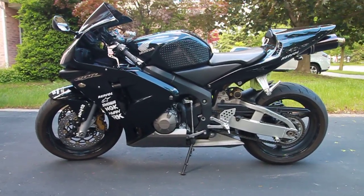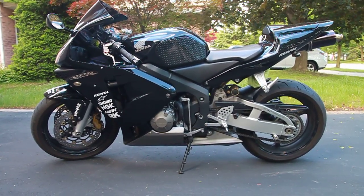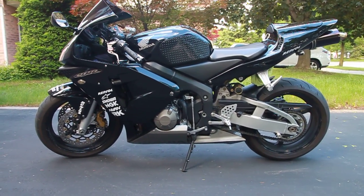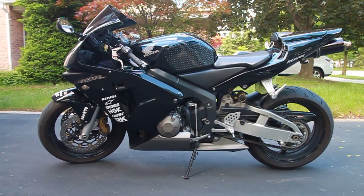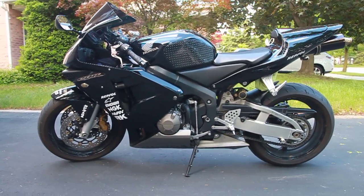Very fun. It's just a joy to ride. I try to ride as much as I can because when the winter months come, it limits the amount of time we get to ride. So I get on this every day if I can. Taking it to work, I work downtown, and it's a nice ride.